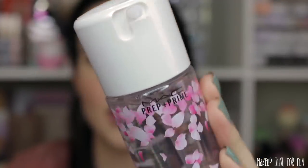It's just the little details, you know? This Cherry Blossom Fix Plus is retail priced at $28. Did I buy two of them? Yes, I did. Yes, I very much did. And I don't regret it for a second. I'm not typically a fan of very floral scents, but this I do like. It has almost a sweet vanilla sort of edge to it. It's very light, it's very fresh. I will be bathing in this shortly, as soon as I'm done filming this video.